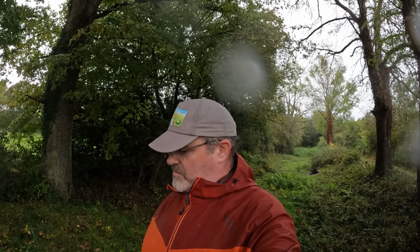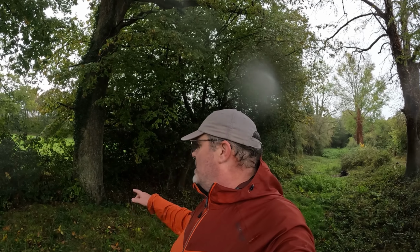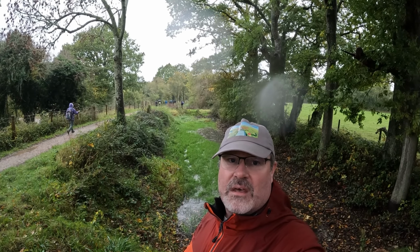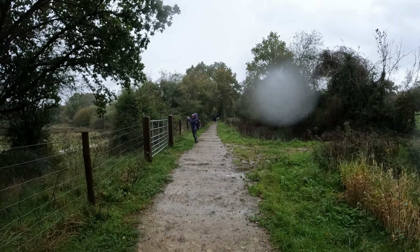I'm just stood atop what I'm guessing would have been another bridge, like a navigation bridge, and you can quite clearly see where the canal was. I'm not sure on the distance in total, again I'll have to ask Rog a bit later, but it's very, very impressive so far.